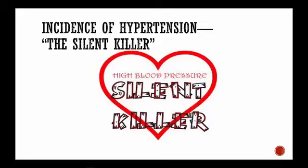Hypertension can be primary or secondary. Now, secondary is usually related to something else that's going on in the body. We do know that about 30% of the adult population in the United States has hypertension. And approximately, they say about 54% of those patients that are diagnosed with hypertension don't have it under control.